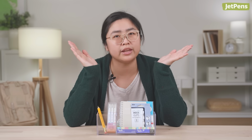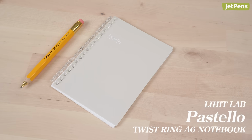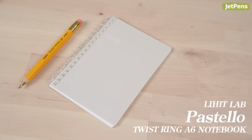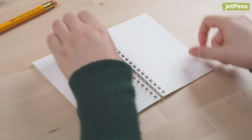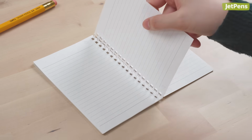Okay, I have been waiting for the Lihit Lab Pastello to come in more sizes and my prayers have been answered. I'm getting this notebook in A6 size, most likely in beige, but the other colors are very tempting. I like how small and portable it is. I don't have to worry about messing up either. Just pop that page out and we're good to go.